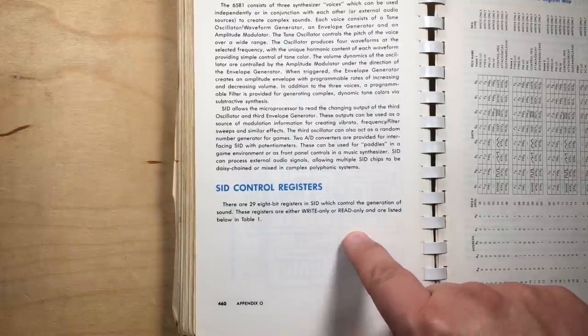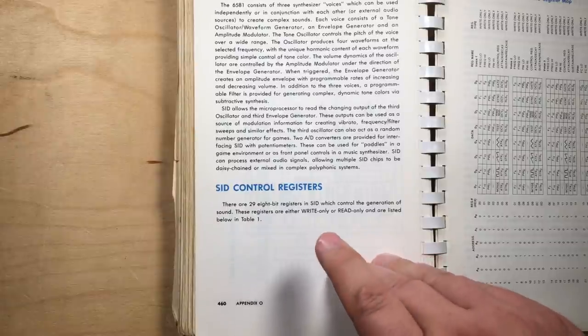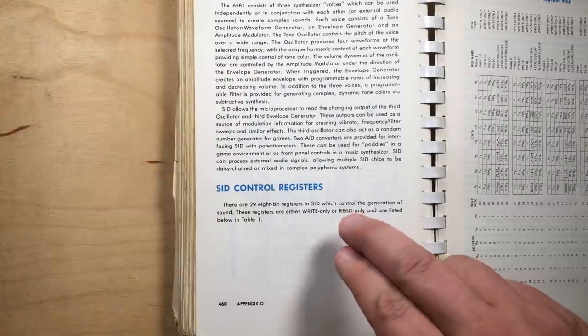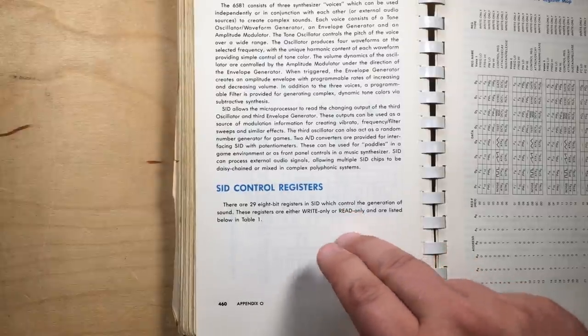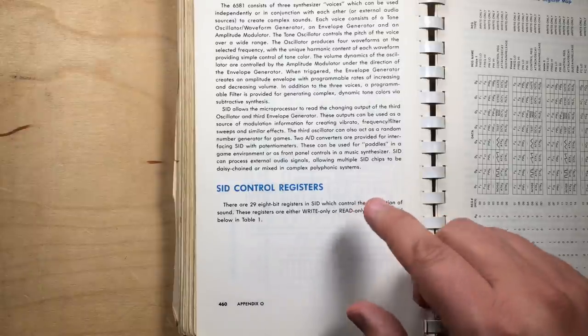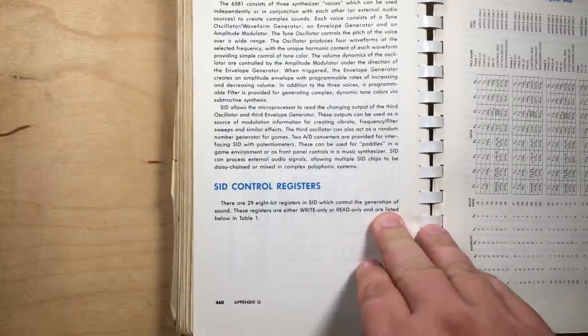They are not both. And more or less every other register on the C64, every one that I can think of, is both read and write. Although some of them give a different result, like the raster register. If you read it, you get the current raster interrupt. But if you write, you're telling it where you want the next interrupt to occur. Anyway, just a curious thing.